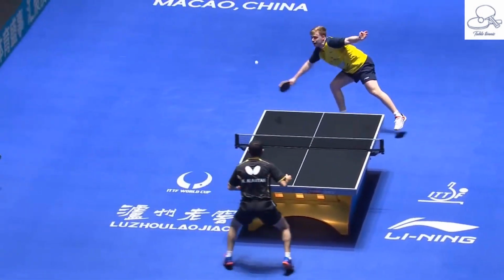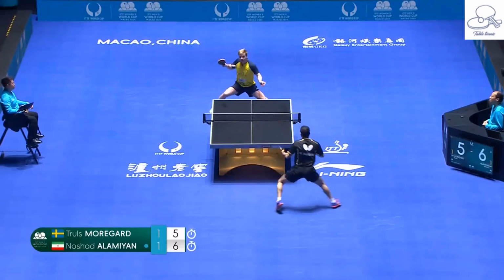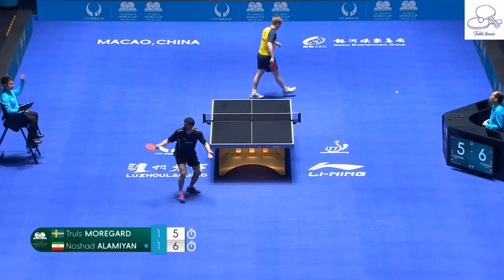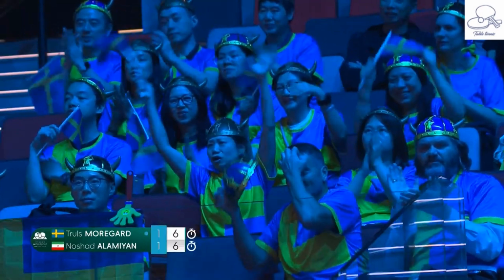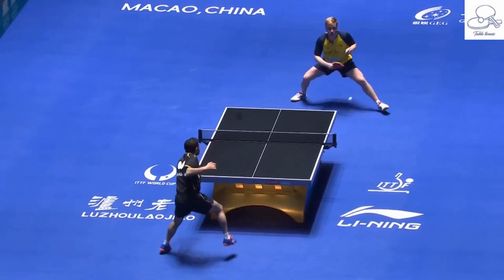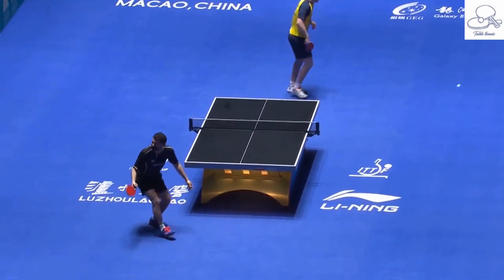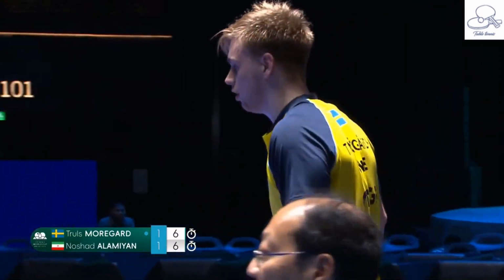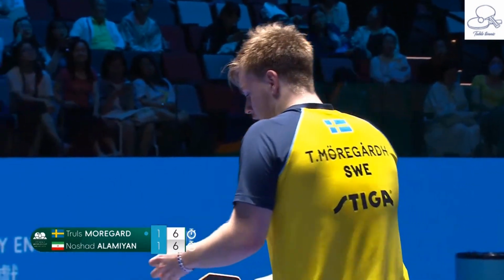Oh, that's such an outstanding serve, isn't it? Great serve or attack. Oh, some good shots there. Brilliant from Moregard. And they love it. I tell you what, he was on the front foot there. Noshad Alamiyan. And Moregard just turned it around. Very, very nice from the Swede. And the Swedish fans are really happy about that. Yeah. Enjoying it.